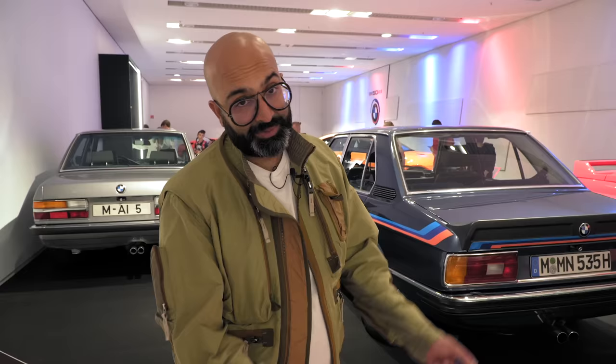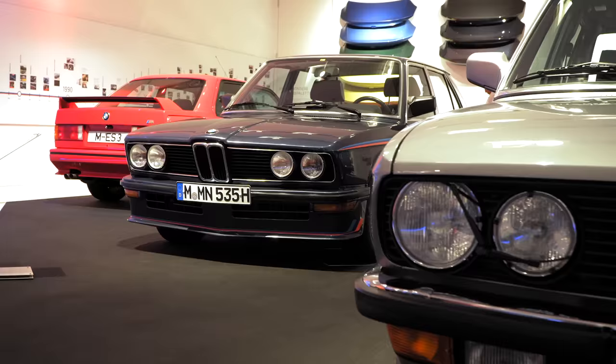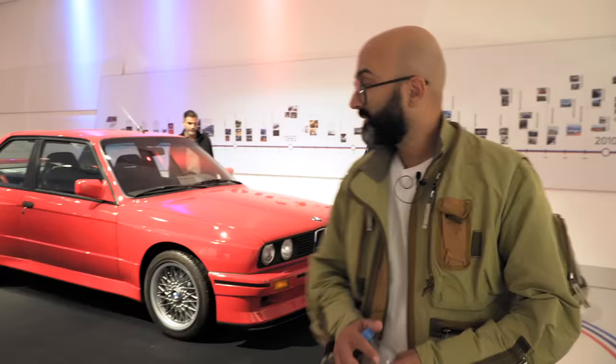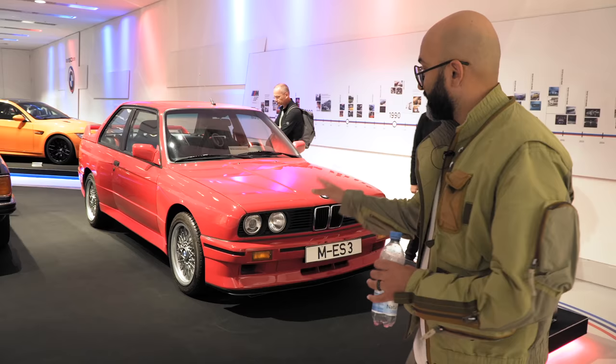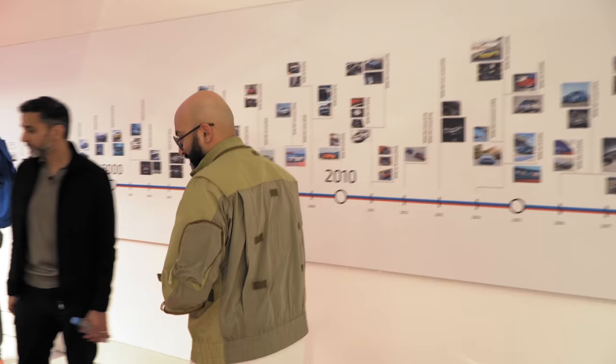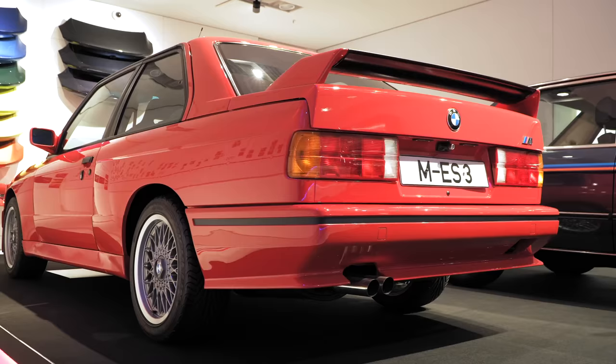So we've got the original M535 over here, which was a precursor to the M5, which is over there, the E28. And over here we have the most special E30 M3, which is the Sport Evolution. I used to have a normal E30 M3 around 2003, and it was red like this one. I'm not sure if this is Hellrot as well? I don't know what red this is. I think it's Hellrot. It looks the same anyway.